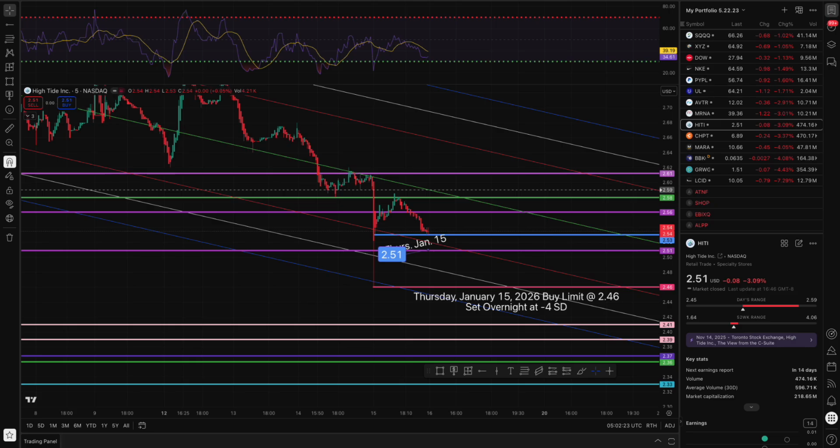I'm going to go over 2 tickers on the 5-minute time frame and give you some price targets for Friday. This is High Tide. We ended the day at $2.51, down 3.09%. This is where we are.